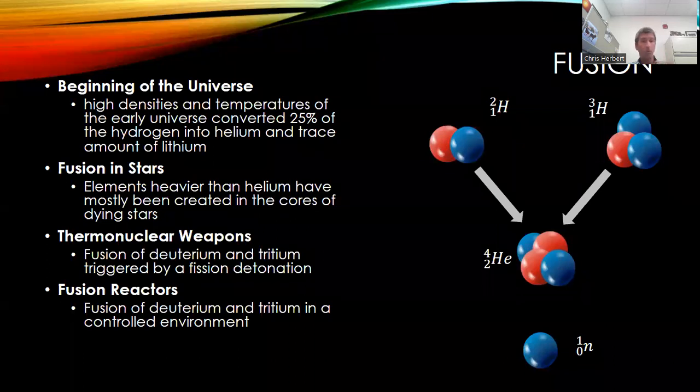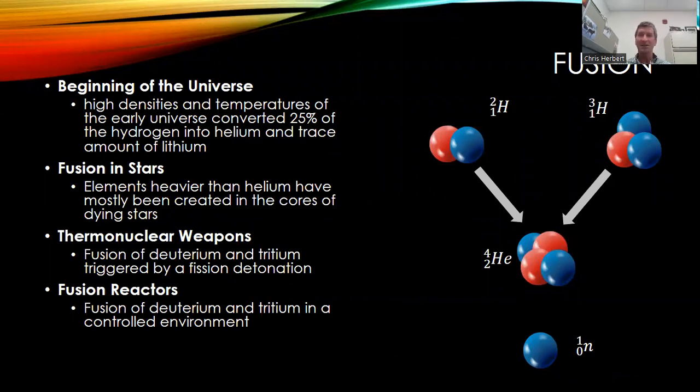So once again, there are 4 places where fusion is very, very important. One, of course, was the beginning of the universe. The second was the fusion in stars, and still remains the fusion in stars. We're fortunate that we have a huge fusion reactor at the center of our solar system, powering energy on Earth.